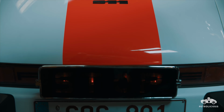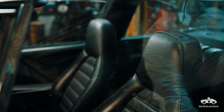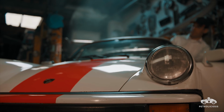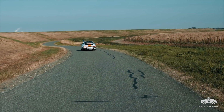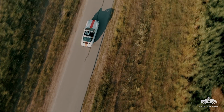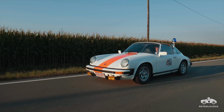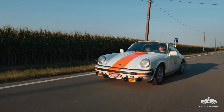The police officers that were privileged enough to drive these cars needed to pass through very stringent courses and tests, because these cars were really difficult to handle. It's a narrow body car, and it sits a little bit lighter on the road than the wider body RSs and Carrera 2.7s.